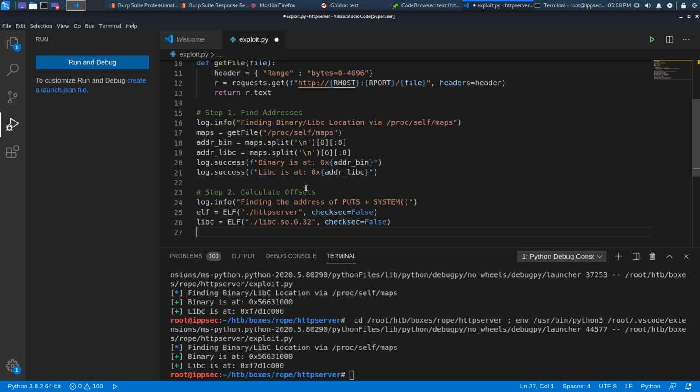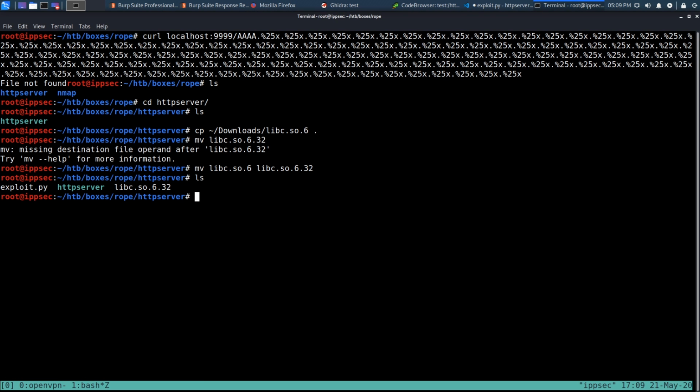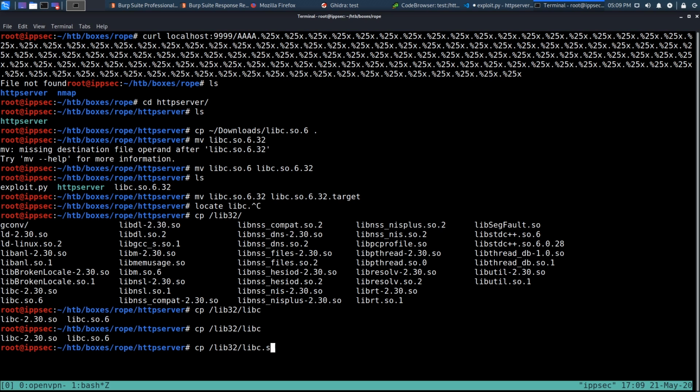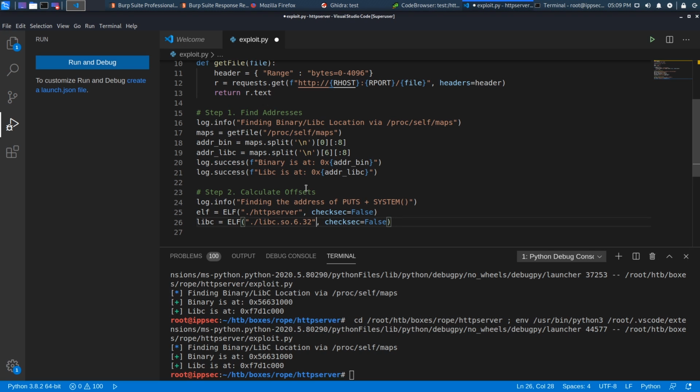And actually, let's do this locally first, because it helps doing it locally, because then I can show you all the addresses and we can check everything's working. So let's move this to be 32.target, locate libc, we can probably just cp user for lib32, libc.so.6, and libc so632 self. Okay. That should be fine.